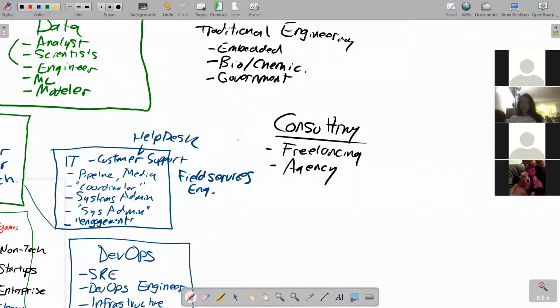So you have some of that. I'd say the cyber stuff often falls under that also. You might be hired to audit somebody's security without necessarily being a full-time member of their team.